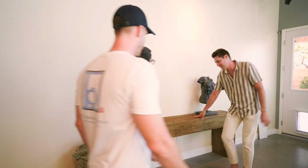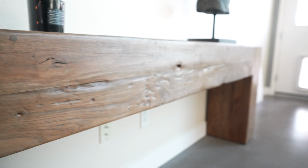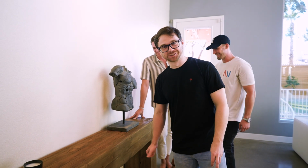Do you guys like my Jesus table? This thing looks heavy, like a piece of Noah's Ark. We had two big guys bring this in here, and it's solid wood. This is like 600 pounds. I call it the Jesus table, compliments of Angelo, who's filming this. He's like, that looks like the Jesus table.